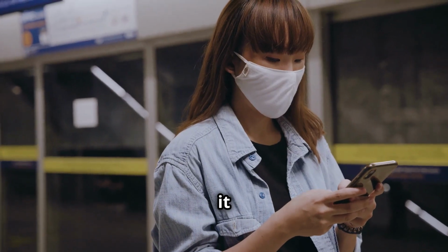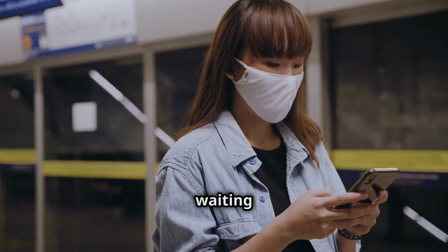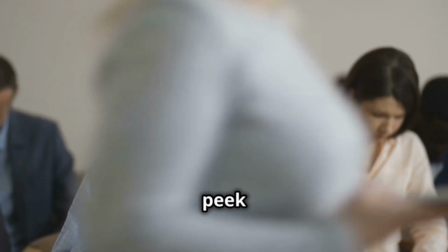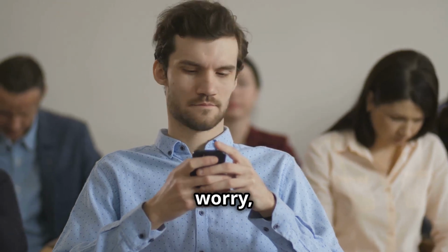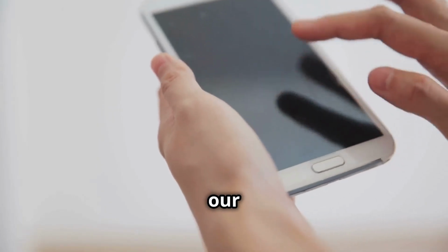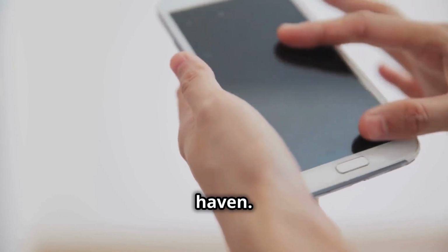Think about it. We scroll through social media while waiting in line, text our friends during commercial breaks, and even sneak a peek at our phones during boring meetings. Don't worry, I won't tell. Each tap, swipe and type brings our fingers into contact with a potential germ haven.